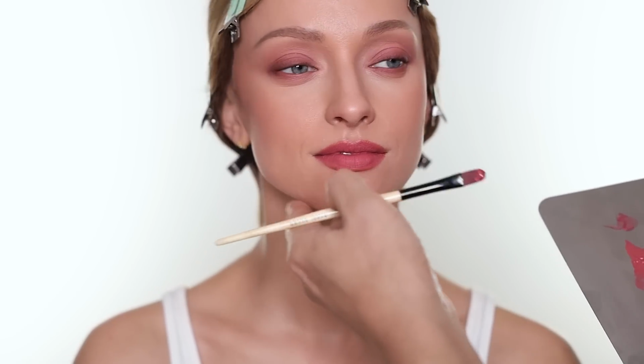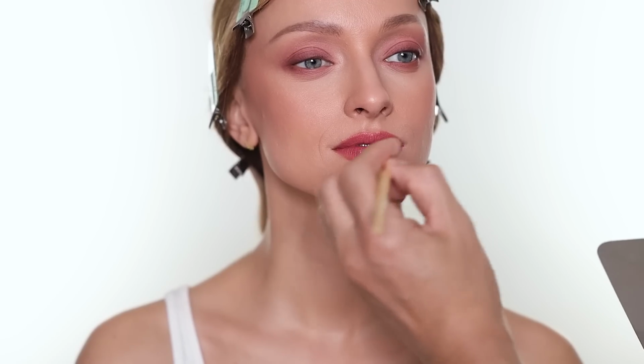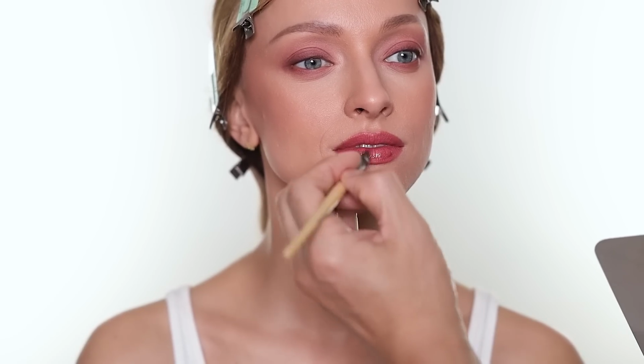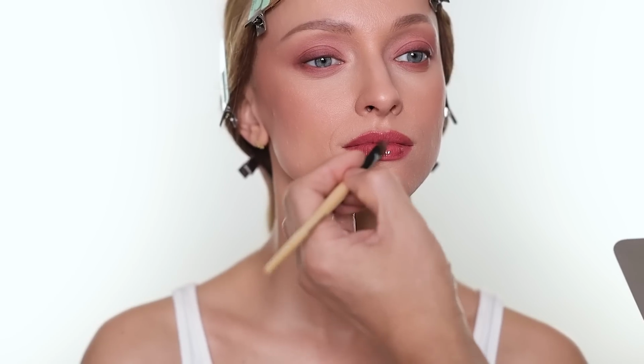Personal preference, you can wear both or you can wear just one. This looks really beautiful, just matte. But my team wants me to try the gloss as well, so I'm going to apply a little bit of the gloss. See? Wow, it's beautiful as well. So it's all personal preference. If you want a matte finish or a gloss, it's up to you. You can apply both.